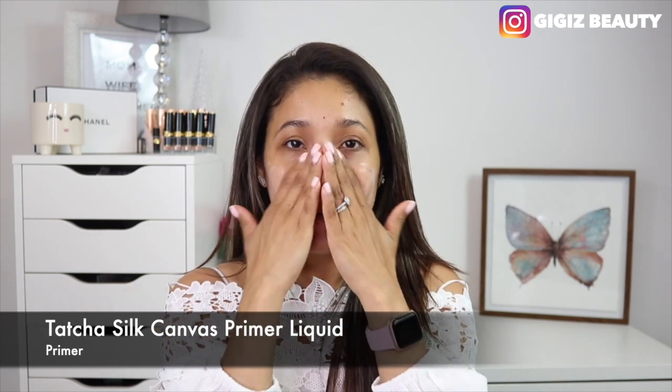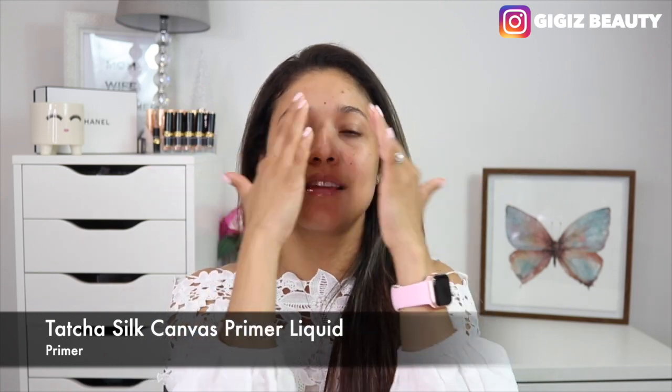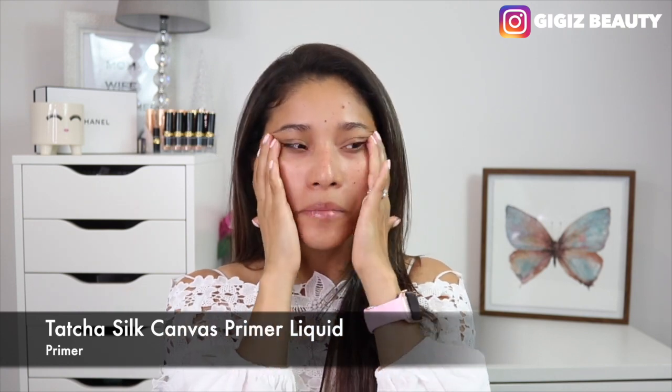So I'm going to prime with my Tatcha Silk Canvas, which I've mentioned before. Let me know which is your favorite primer. I've been hooked since I tried Tatcha's and I can't really find anything like it. I don't know what it is about it, seriously. It's just so weird. I really like it because it mattifies, it just sort of perfects my face and it's so easy for any makeup to go on top of it that I quite like it. I want a smoothing, perfecting primer like this one. Let me know your faves.